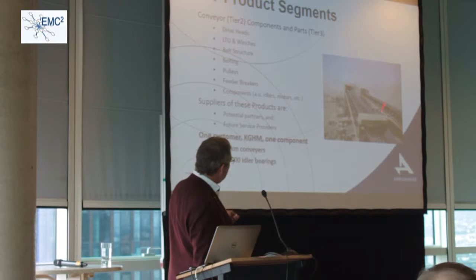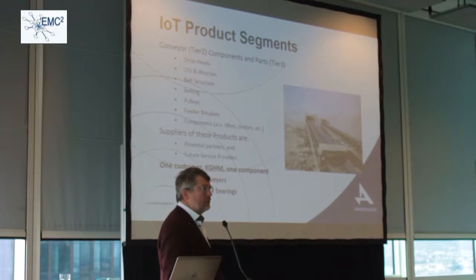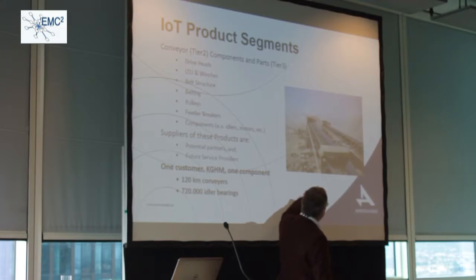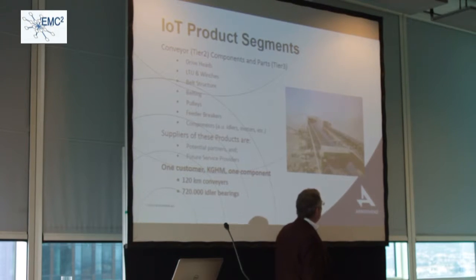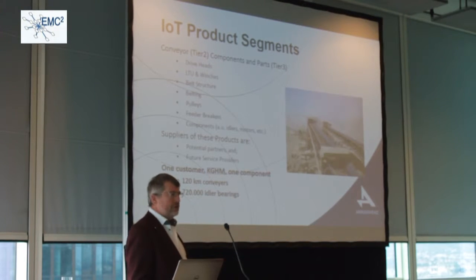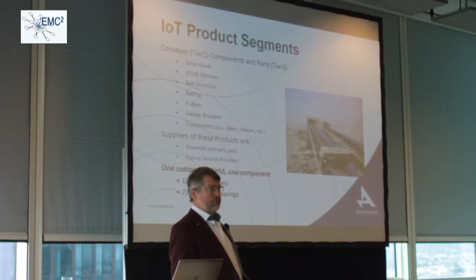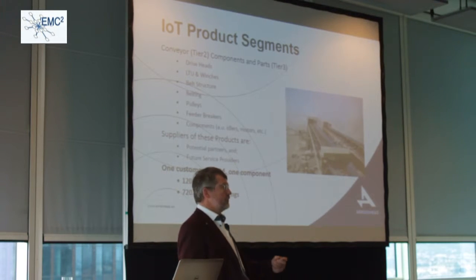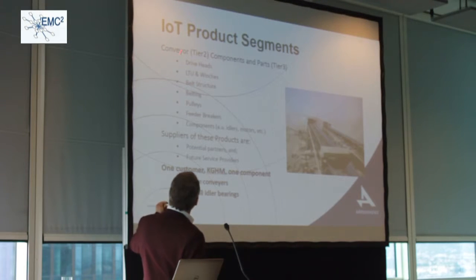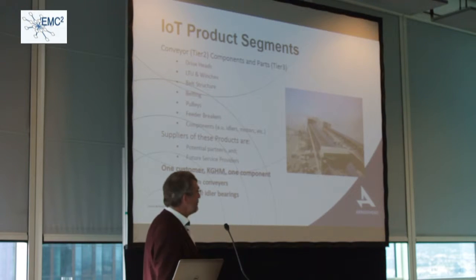This is a picture from Poland, from KGHM, the third largest copper producer on the globe. They are using conveyors to actually transport goods. And we made an analysis of a number of components and systems used in a mine. And where do we want to do automation? Where do we want to put sensors, actuators, get the information from? And we started to analyze conveyors. There is, of course, quite a lot more things in a mine.